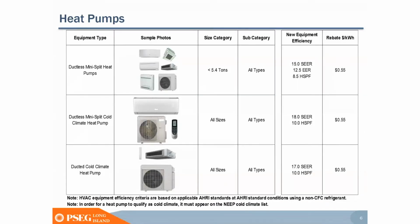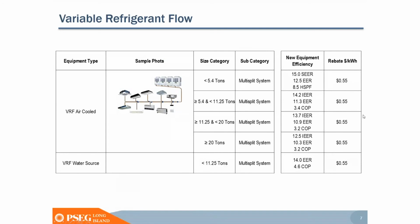Continuing on with the heat pumps, we have our mini splits. We have two sections here. We have our ductless mini split heat pumps, our ductless mini split cold climate heat pumps, and our ducted cold climate heat pumps. Again, the only change between the two groups in terms of the rebates is the new efficiency requirements. And of course, if you are going to use a cold climate heat pump, it works the same way as the residential program, where it must appear on the NEEP cold climate list. We also have rebates for our VRF systems, both for air-cooled and water source.